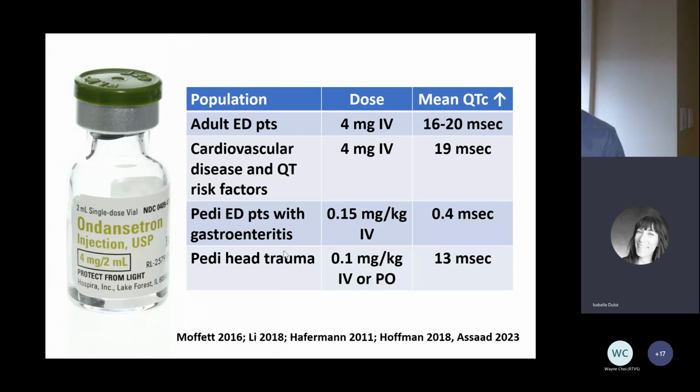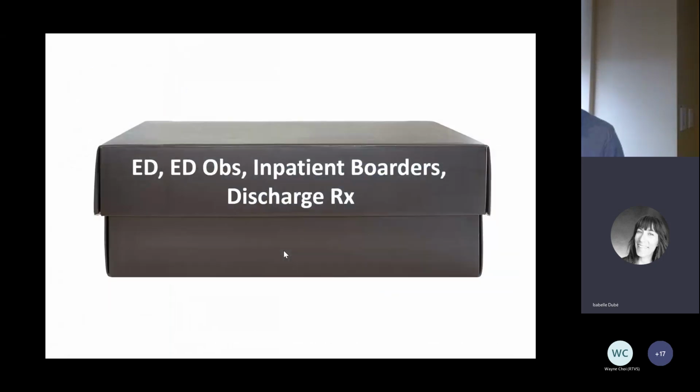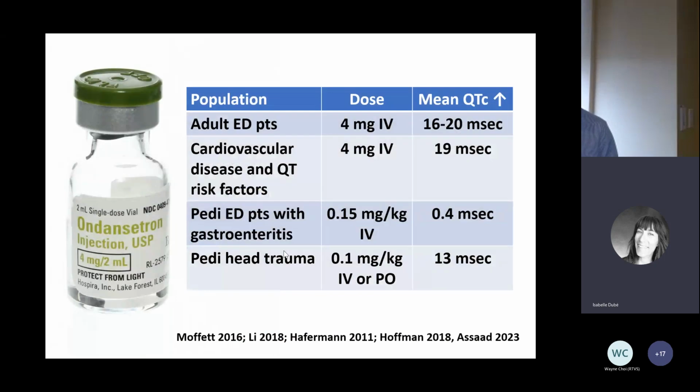So what do I take away from all of this? Well, what I take away is that I'm not withholding ondansetron because of its QT risk, essentially. Now, if I have a patient who's on multiple drugs that cause QT prolongation, or they have really severe vomiting that's causing electrolyte abnormalities, I'm going to try and correct those things first, and I might choose something different. But I don't think that we need to be stopping to get an EKG every time just because we want to give ondansetron. And there's actually ACEP guidance to support that statement.